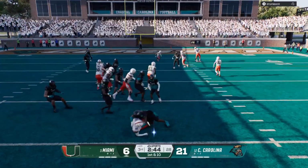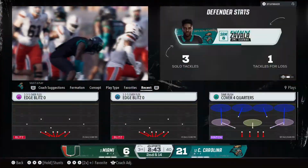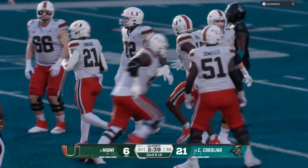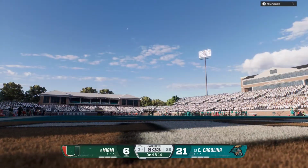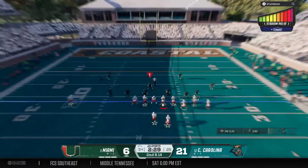A pop pass on the jet sweep. He's tackled for a loss after the catch. The defense all over that one. Well, the offensive coordinator calls the right play. I like trying to get out on the edge of the perimeter of this defense with the speed you have, but you got to tip your cap. The defense made a great play. What's the play call here on second down for this offense?